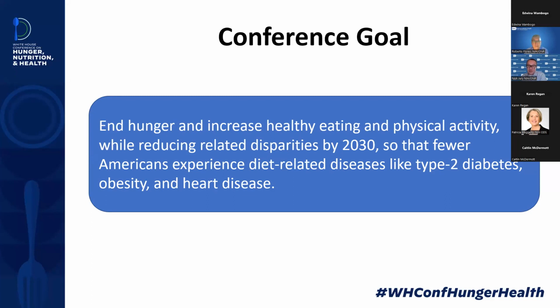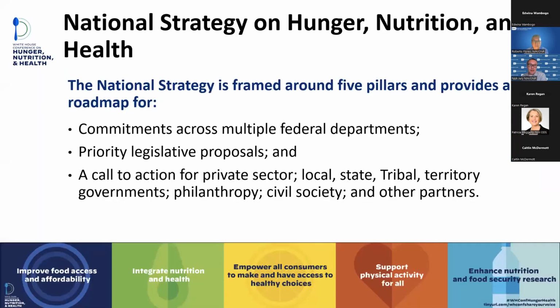Certainly a very ambitious goal for the administration. Slide, National Strategy on Hunger, Nutrition, and Health. Out of that conference came a national strategy on hunger, nutrition, and health. And that strategy basically are the cross-government commitments that the different agencies have made to try to reach the goal of the conference. And it is around 5 different pillars.